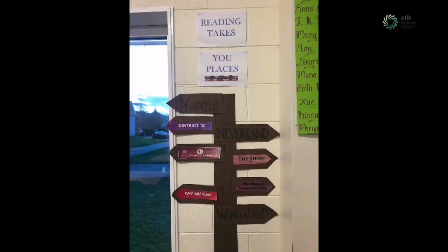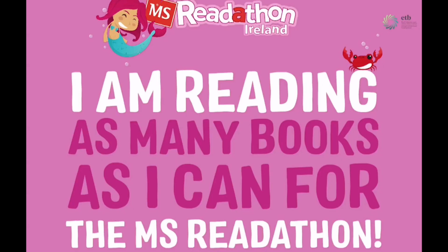Outside of the classroom, you will be given many opportunities as well to develop your English skills. We will have a book club. The MS Readathon is promoted and carried out in the school every year, and usually we have a great response where students grow their own reading habits as well as supporting a very worthy cause. There will be opportunities to enter many different writing competitions. Here we have student Maya talking about her experience of entering and winning the Allingham Short Story Competition.